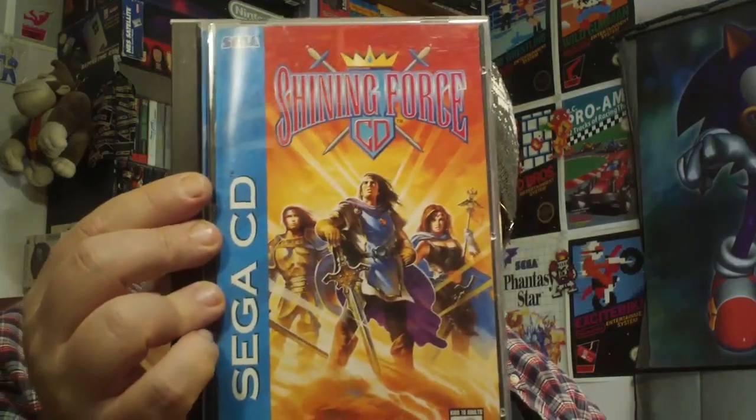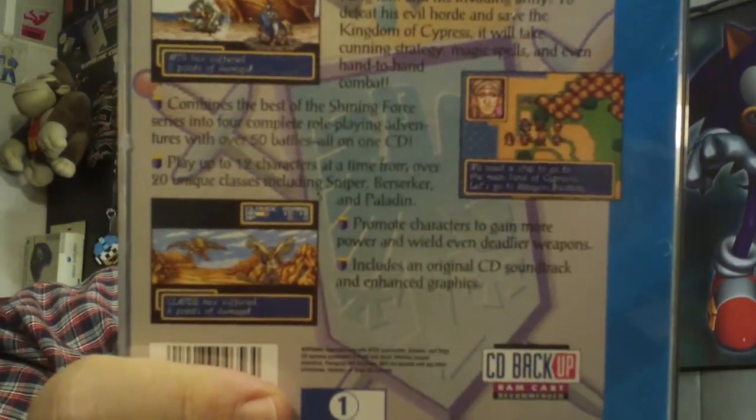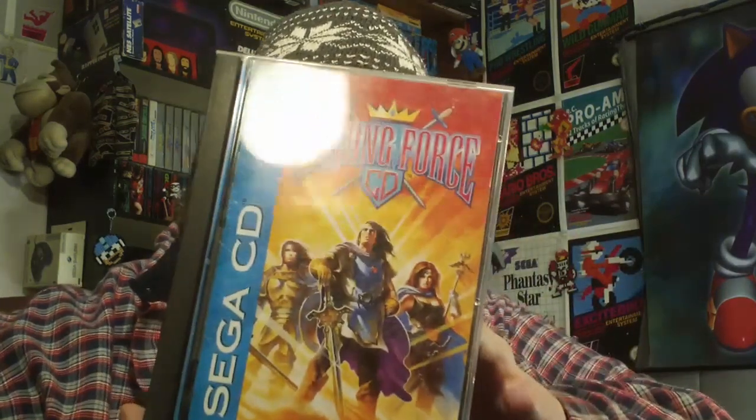That game right there, I probably paid $40 at the time, or I don't know if games were going for $50 at that point, especially CD games. I would say in between $40 and $50, so it's worth about $350 now. The case, other than that corner being chipped off, is in good shape. It's actually fairly scratch-free.